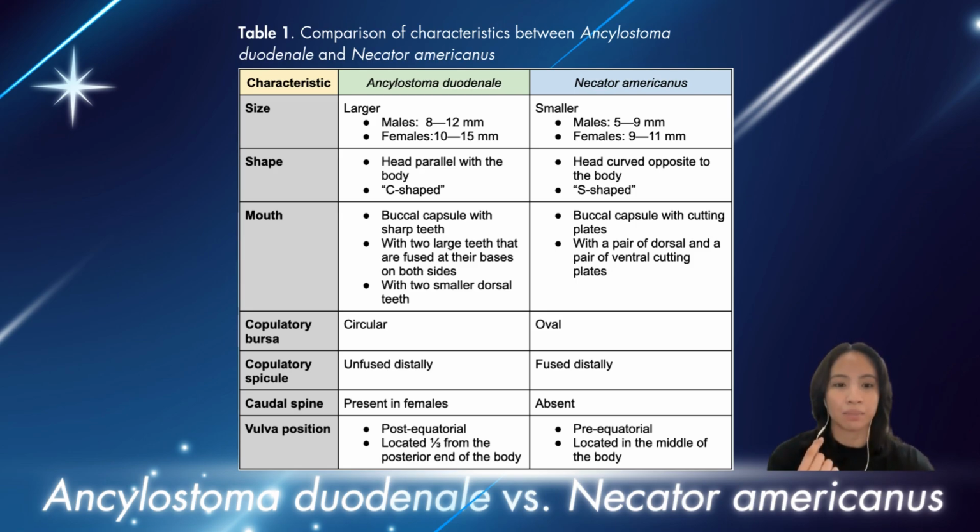The caudal spine can be found in A duodenale but is absent in N americanus. And finally, A duodenale's vulva is post-equatorial, located about 1/3 from the posterior region, while N americanus's vulva is pre-equatorial, located in the middle of the body.